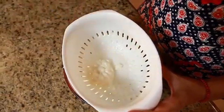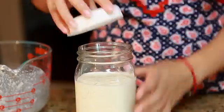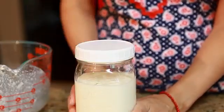And there they are. So now what? Well, at this point you can do one of 2 things. You can take your strained kefir, pour it into a glass jar, and put it in the fridge to drink plain, use in smoothies, or any other recipe from popsicles to salad dressing.